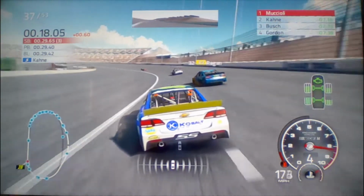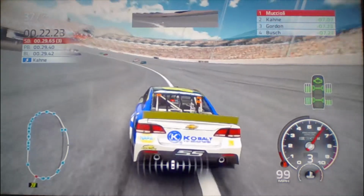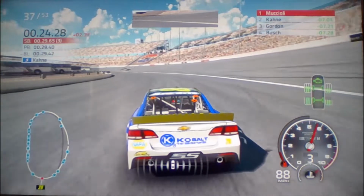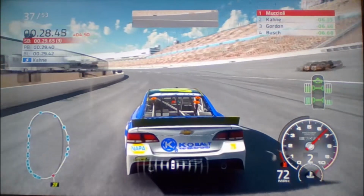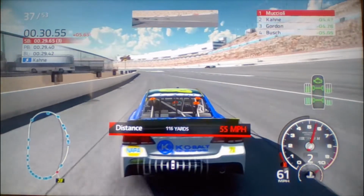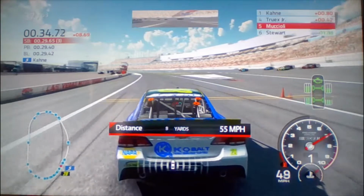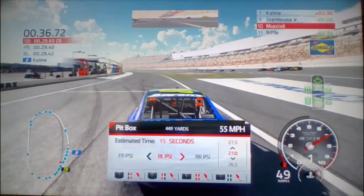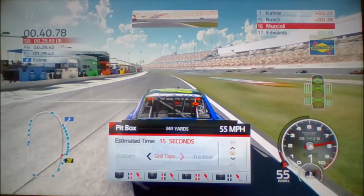Alright, on the brakes. Big time brake, coming down. Okay, easy now. Okay, easy now. Okay, I'll close him out of pit road. Okay, gotta get down to 55! Okay, 4 tires, yes. Yes, repair the damage. Actually, we don't need to repair the damage. It's actually pretty fine. So, yeah, fill up.